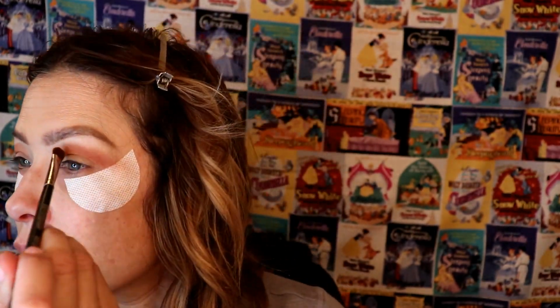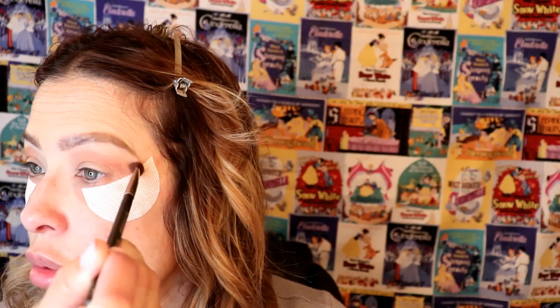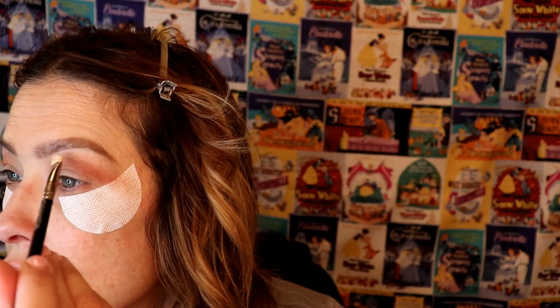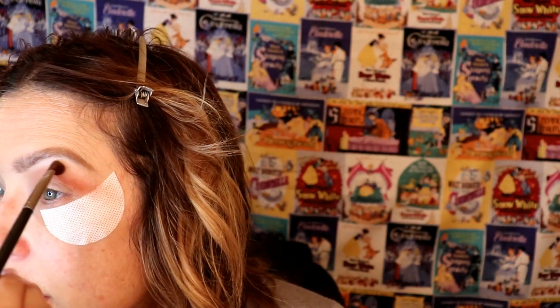I'm going to take this color called Tragic, which is a light, peachy color, and just soften that edge on the top, kind of bringing it up into the brow because I'm going to put a white on the top. I take my angled MAC brush and take the color called No Spots. It's just a matte white, and go right under the brow. Then I'm going to go back with that brush to soften that as well.